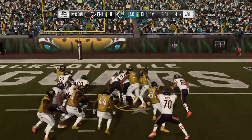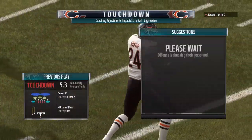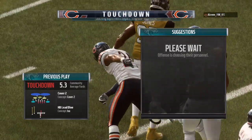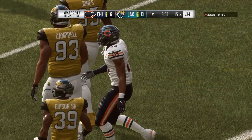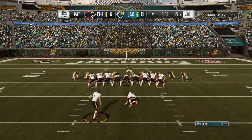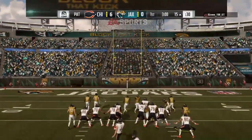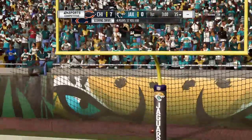On first and goal, Howard. And he's into the end zone. Touchdown, Bears. Jordan Howard taking it in from 4 yards out. And the Bears have taken the early lead. Parkey with the extra point, and that makes the score 7-0.